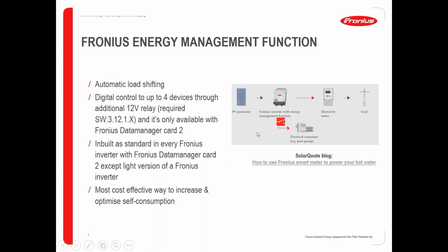Fronius energy management functions can be implemented using a Fronius Datamanager card built into the inverter. We recently launched new software for the Fronius Datamanager card, and with that you can switch up to 4 devices. I'll cover in the next few slides how to do all the settings for the 4 devices. And we believe, like I said before as well, this is the most cost-effective way to increase and optimize the self-consumption of a PV system.